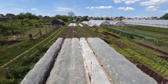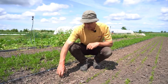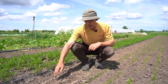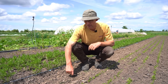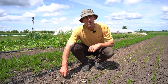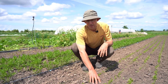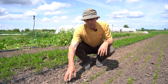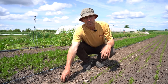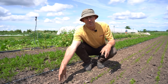One of the soil management techniques we use in the biointensive method here is the use of what's known as ramial wood chips on our footpaths. The reason for this is to encourage mycorrhizal fungi to colonize the beds. If you put wood chip into the bed, it'll lock up nitrogen.